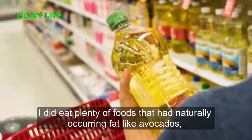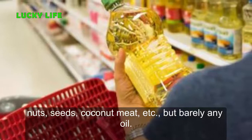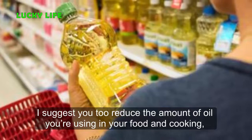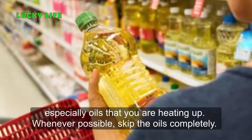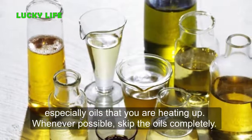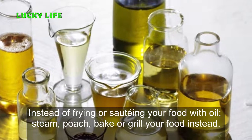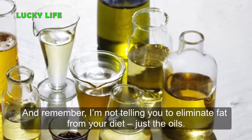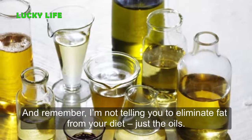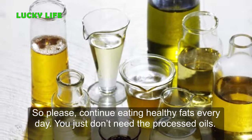I did eat plenty of foods that had naturally occurring fat like avocados, nuts, seeds, coconut meat, etc., but barely any oil. I suggest you reduce the amount of oil you're using in your food and cooking, especially oils that you are heating up. Whenever possible, skip the oils completely. Instead of frying or sautéing your food with oil, steam, poach, bake or grill your food instead. And remember, I'm not telling you to eliminate fat from your diet, just the oils. So please, continue eating healthy fats every day. You just don't need the processed oils.